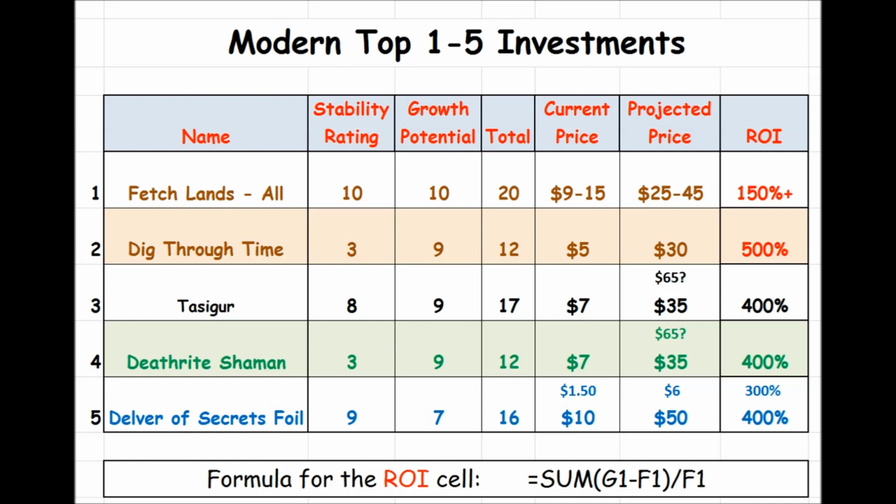And what I'm doing right now, let me just be totally honest with you. The last several months, since the Khans of Tarkir Fetchlands have dropped or stabilized in price, I've been buying several playsets every month on eBay. I have a dollar amount that I'll spend each month on just Fetchlands, so I'll buy different ones to reach that. I don't buy only Fetchlands, I buy other things too, but usually I'm spending $100 to $150 a month on Fetchlands alone, just so that I can sit on them for a while. Anyway, that's what I've been doing.